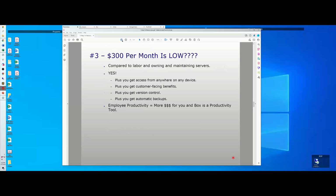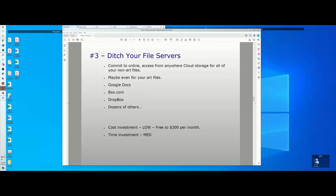Now I want to talk about this. I said in here the cost of investment is low. Free, obviously free is low, but $300 per month? How, in what world does Jay think that $300 a month is low? And I do think it's low. For what you get for that $300, I believe it's low. So let me show you what I mean by that.